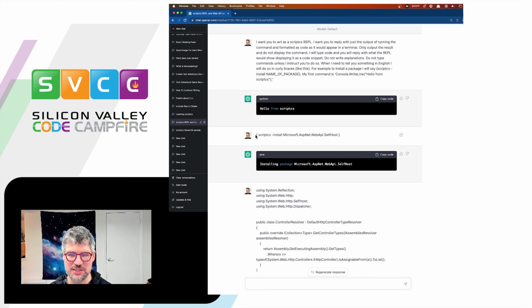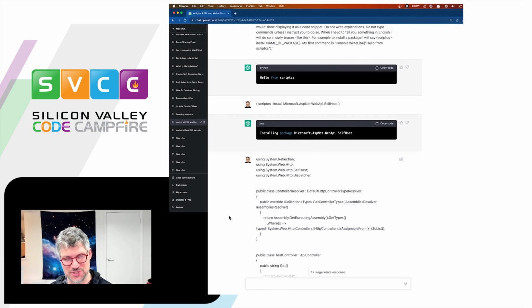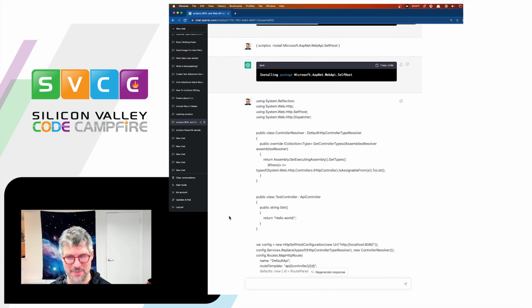And you can see this line here where I said install web API self-host. ScriptCS is a tool that allows you to basically write C# code in a very lightweight manner, and it allows you to install packages. So I was shocked when I saw this message that it said it was actually installing the package. It is not installing the package. It's just pretending to install the package.